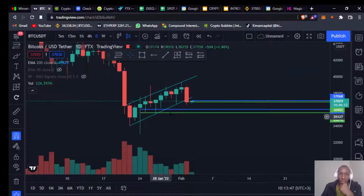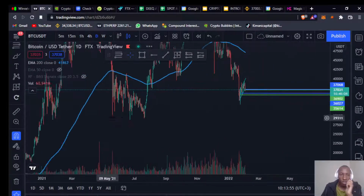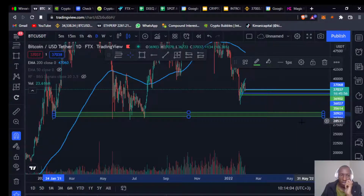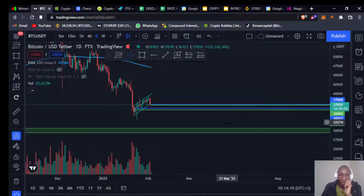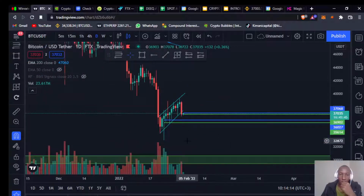So I'm probably seeing us going all the way back down to the 33k region and all the way down to these zones right here, because this is a very, very key zone around the 2930 area. So chances are we're going to see a drop all the way down there. We are preparing for this drop right here.